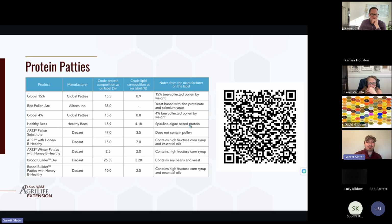And so I typically try to feed the Global Patties. One thing I love about Global Patties is they're using 50% pollen. And so they actually add natural pollen to the Global Patties. And so I see the bees really consuming the Global Patties and eating a lot of it.